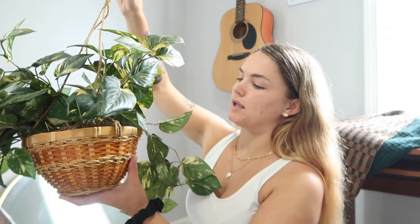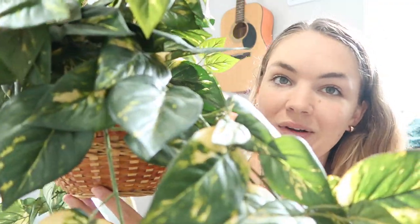This was only $4.99, and that is a great deal, because usually these fake plants are ridiculous. At a Hobby Lobby, this would probably be like $25. So I was really excited to see this. It looks so good. I'm actually going to hang this one up on my candle holder up there.